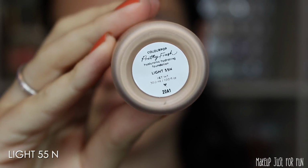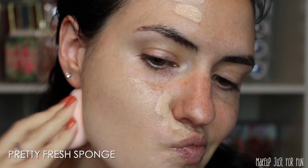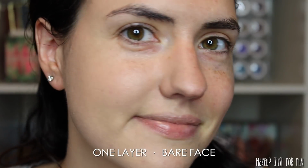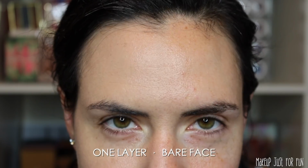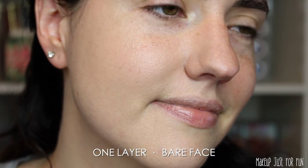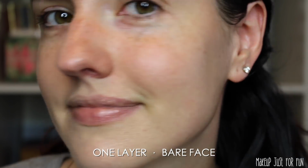I'm using the shade Light 55N. I'm first going to apply this just to one side of my face. That way we can see a true side-by-side with one side with one layer of foundation. I used my beloved Pretty Fresh sponge to blend that foundation in, and here's what it looks like. One side with no foundation at all, one side with one quick layer of the Pretty Fresh foundation, and you can tell it still looks really natural, but it's definitely a lot more even, really nice natural looking coverage.